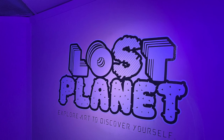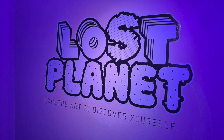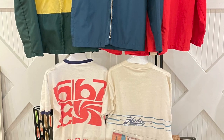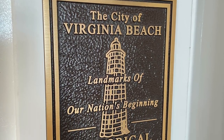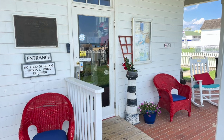Lost Planet costs $16 per person for the selfie experience, only $12 for kids 12 and under. If you want to do the mirror maze at Lost Planet, that is $12 per person. The other two museums are free, but accept donations to support their work.